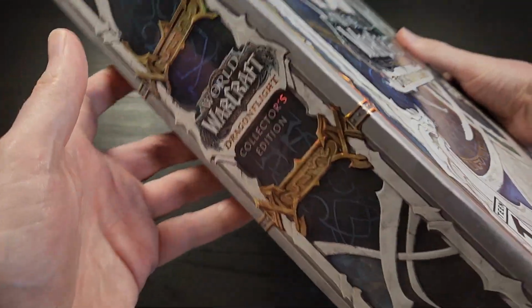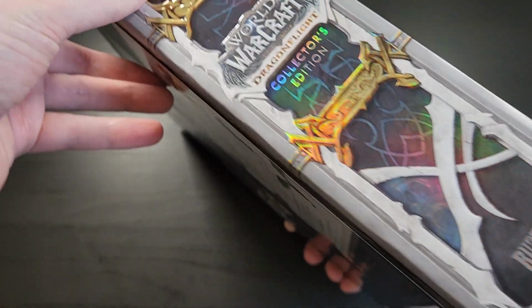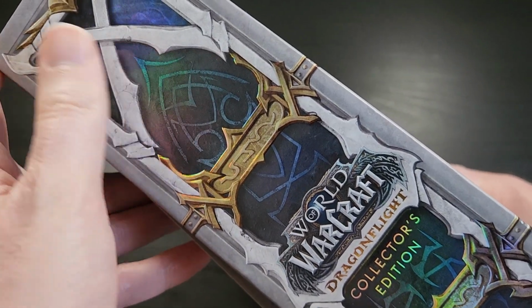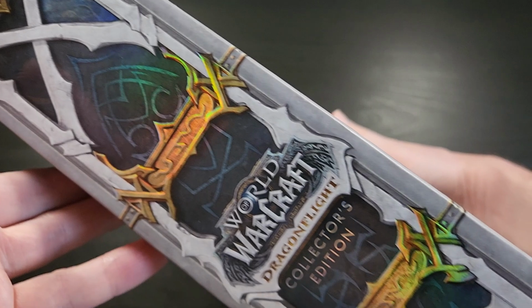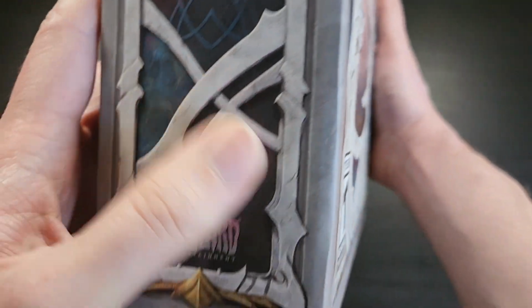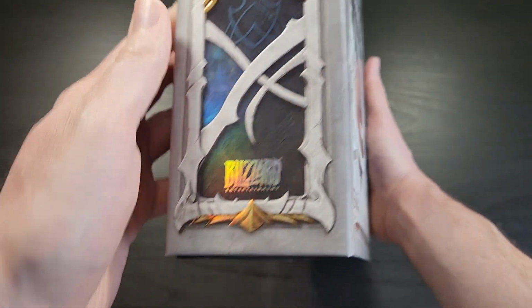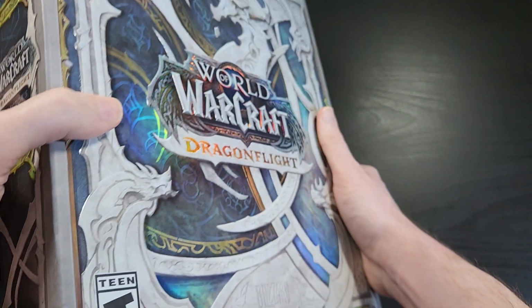And then here is the spine. So again, all the background texture is glossy, smooth, and has a metallic holographic sheen to it. And then the logo right here is embossed. You can feel that. Basically all the texturing that you see that's not this blue background is embossed. So you see that there.